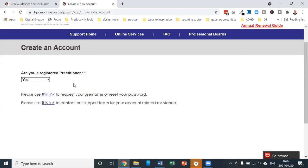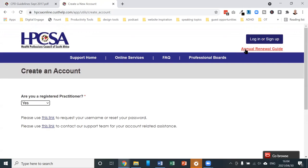But this is where there's also an issue with the way the website has been laid out and the language they used. When they're asking, are you a registered practitioner? What they are actually asking you is, are you registered to the website? Are you a practitioner registered on the online services? And as I said earlier, in order to access the online services, you need to have been previously registered.